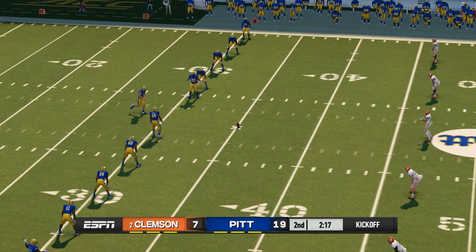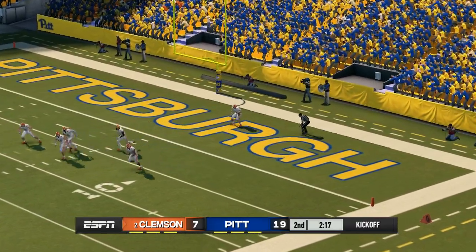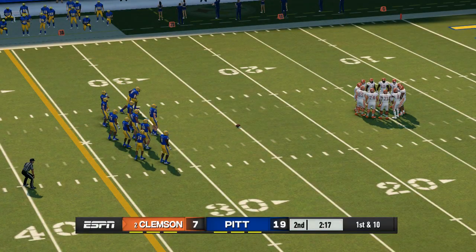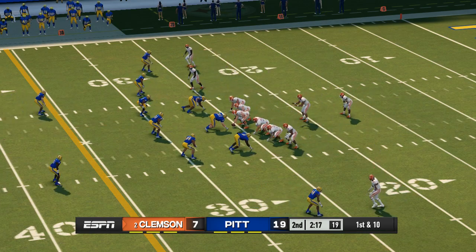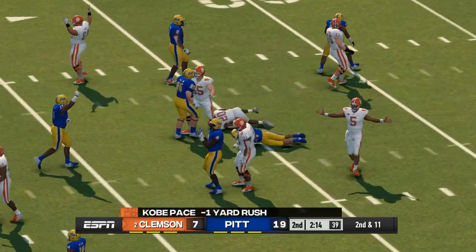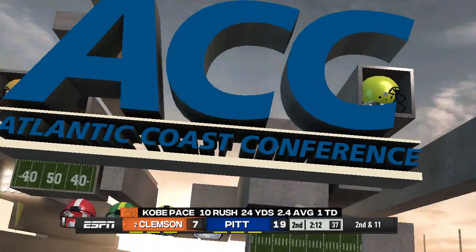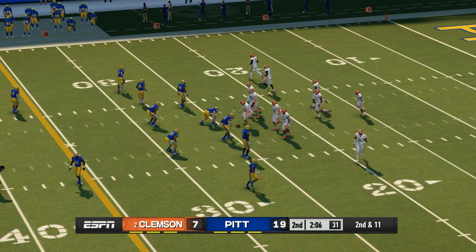Pittsburgh lines up for the kickoff. Sends it sailing downfield. And it goes into the end zone, down for a touchback. The defense really shut these guys down the last time they had the ball. They'll get him for a loss. From their own 24-yard line, it's second down.